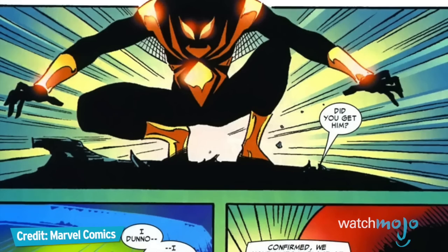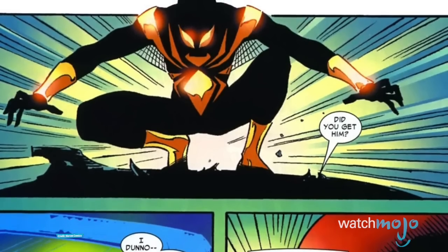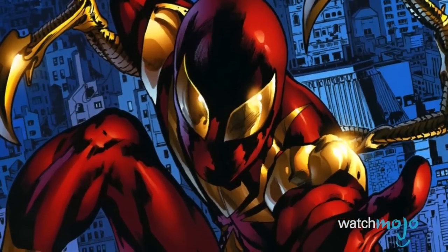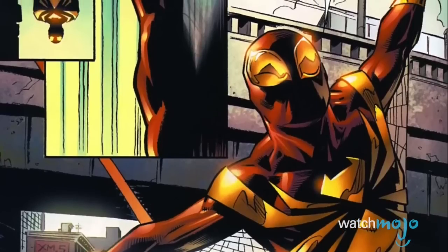Developed by Tony Stark himself, the Iron Spider armor resembles Iron Man's suit in many ways. Worn by Spider-Man in the Civil War comic series, the red and gold costume contains many of the technological advancements that Iron Man possesses.